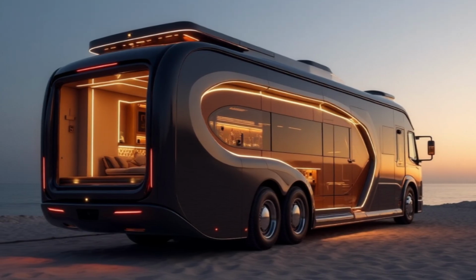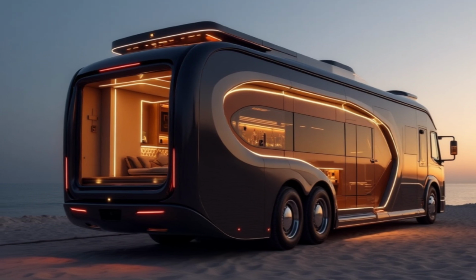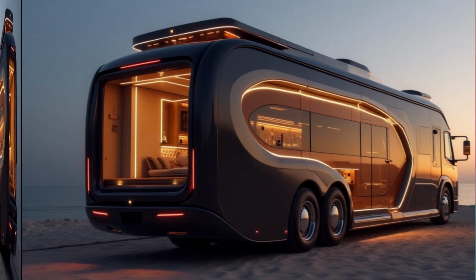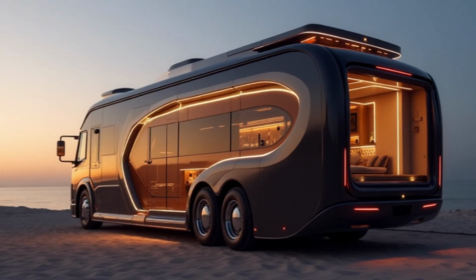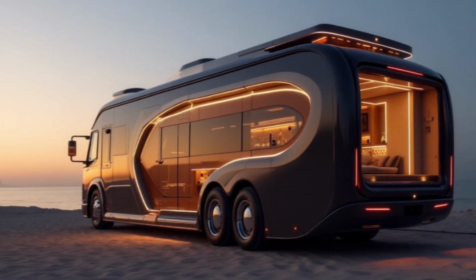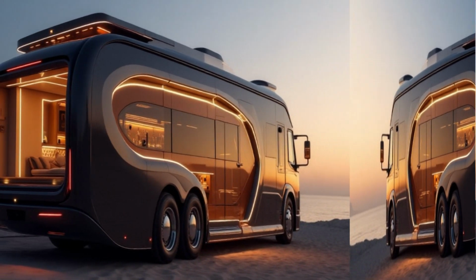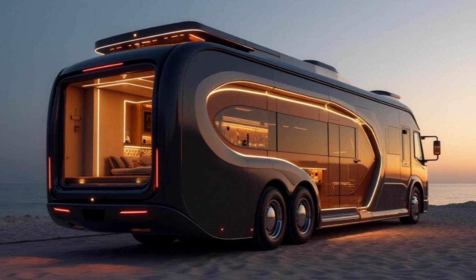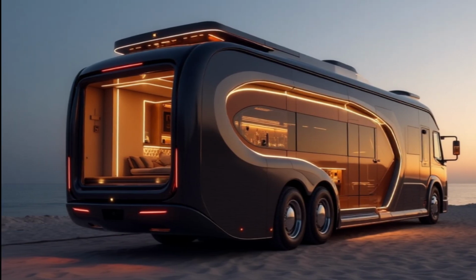Starting off at number 5, we have the motorhome that brings resort vibes on the road. A double-decker RV with a rooftop jacuzzi and lounge deck. Imagine parking in the middle of a scenic valley, climbing to the second level, and relaxing in your private spa while sipping a drink. With built-in lighting and surround sound, this isn't just travel. It's a personal luxury retreat wherever you go.